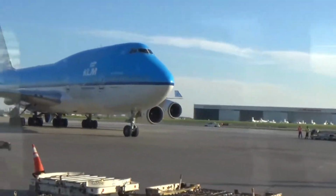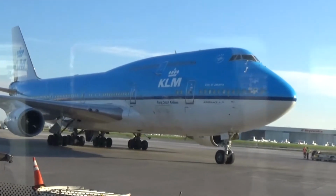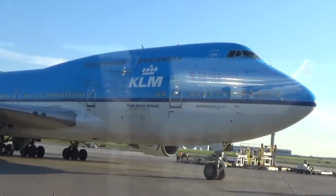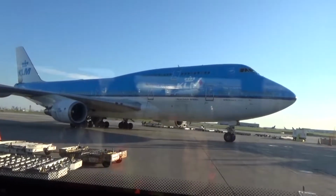So these planes are disappearing. It's my favorite aircraft, the Lufthansa one. They only get Lufthansa and KLM in here usually, and then a few cargo companies come in and go into the airport as well.